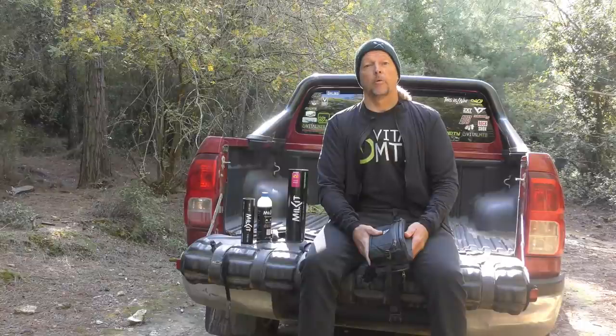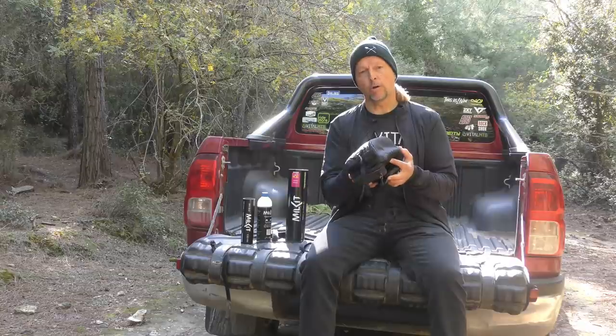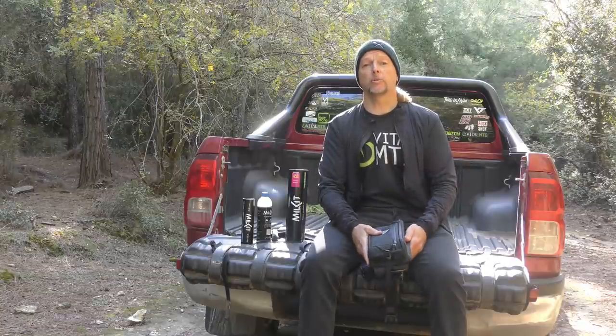We've got another hip pack to show you today, this time from P&W Components. The Rover was designed to offer organized storage in a lightweight and adjustable package. Let's take a closer look at what it has to offer.